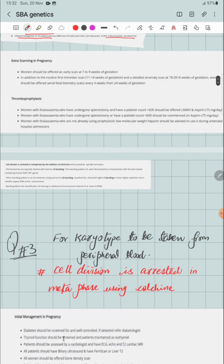And a few more things regarding pregnancy. They need extra scanning in pregnancy. Women should be offered an early scan at 7 to 9 weeks of gestation, in addition to the routine first trimester scan at 11 to 14 weeks of gestation, and a detailed anomaly scan at 18 to 20 plus 6 weeks of gestation. The women should be offered serial fetal biometry scans every 4 weeks from 24 weeks of gestation.